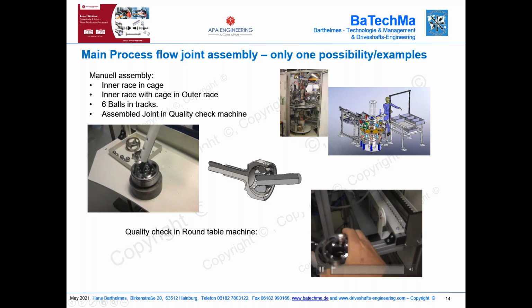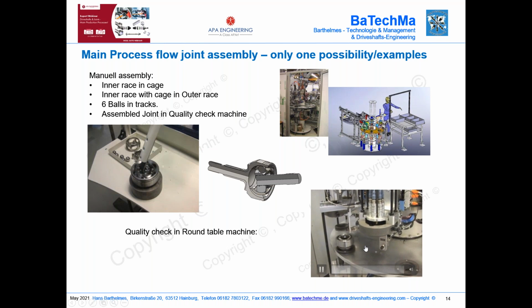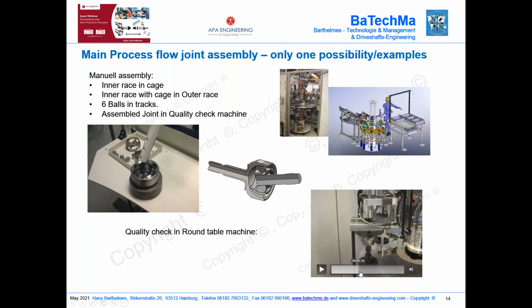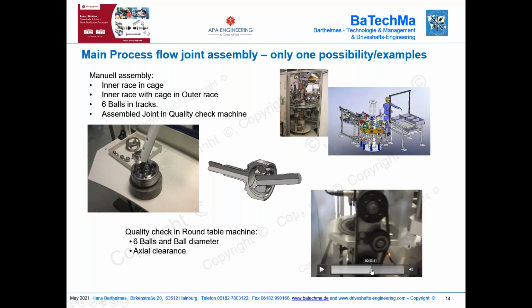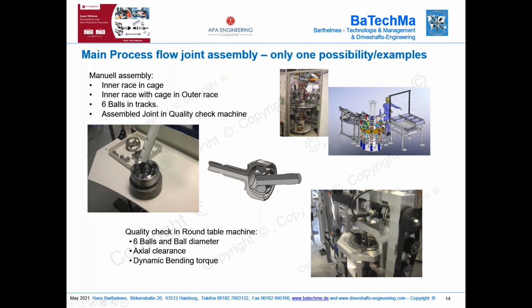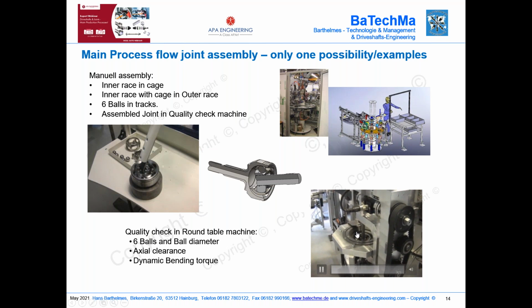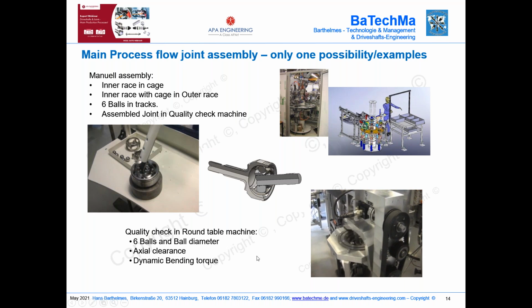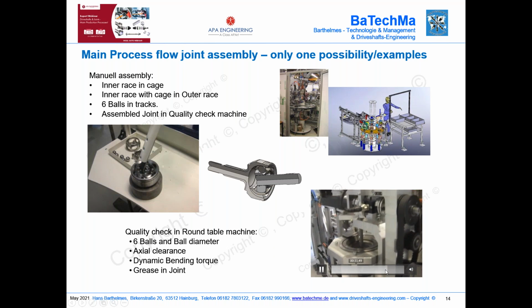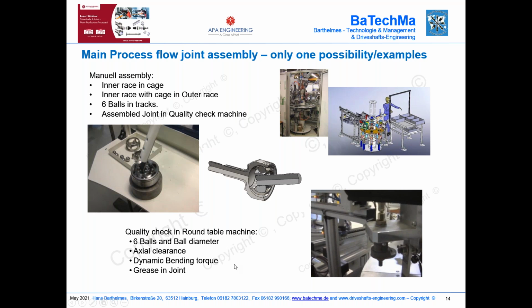When this assembled joint goes on this round table, first it checks the six balls. It's very important. After this, you have an extra clearance to control for lifetime and for function. And after this, you have a dynamic bending torque. First, you make one movement, you turn and you bend. And after this, it will measure by turning the bending, and you have here a min and a max in that dynamic bending torque. Grease will be filled in at last in the joint, and then the joint will be handed over to the line. That's what I mentioned before.